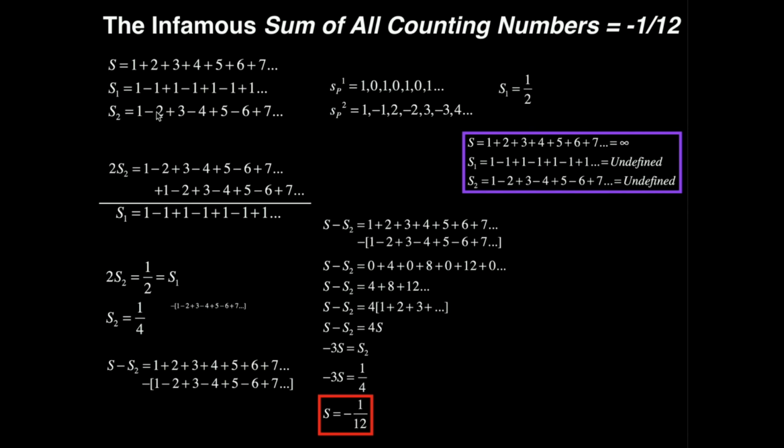These other two series, the values that were derived from whatever proof it was, are not valid, because these two series do not converge to a single value. They don't diverge even to a single value. They don't have a single value. They're undefined, or they have no sum. All right? So, sorry to burst anyone's bubble here, but the sum of all counting numbers is infinity. You could also say the sum of all negative counting numbers is negative infinity, but it is not -1/12.